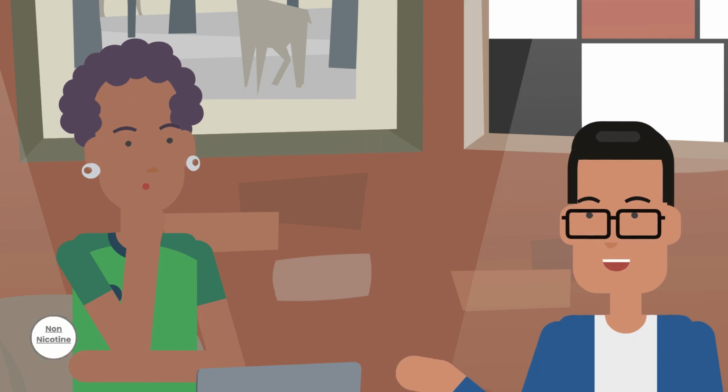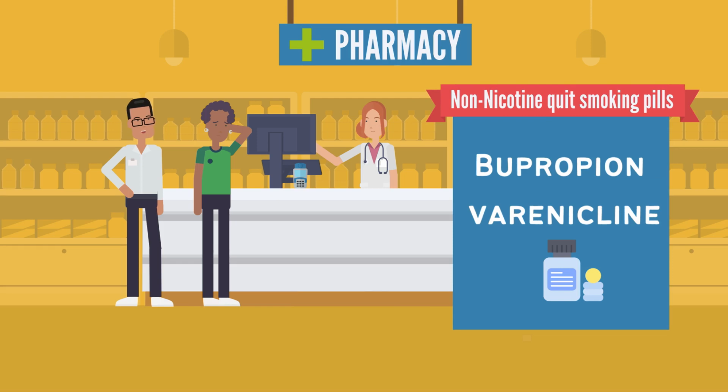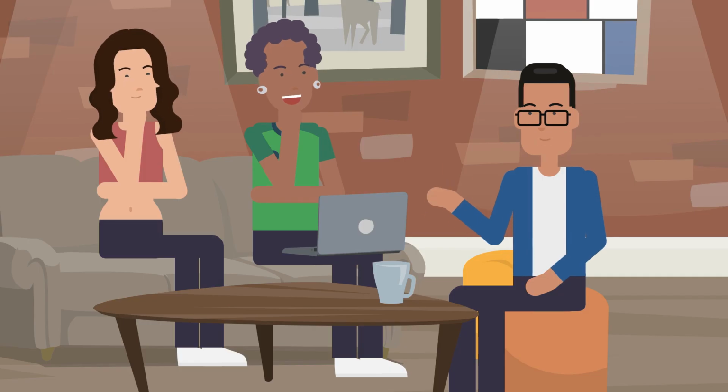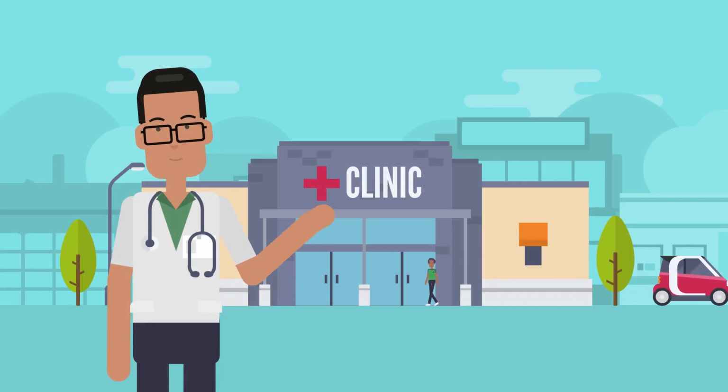Whereas talking about the non-nicotine quit smoking pills, your doctor could prescribe you bupropion or varenicline. They work by blocking the effects of nicotine on the brain. It reduces cravings and makes smoking less enjoyable. If you are considering using quit smoking pills to help you stop smoking, talk to your healthcare provider to determine which option is right for you.